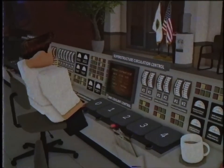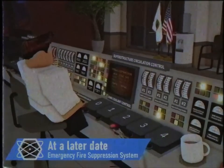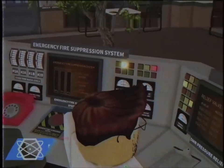Off to the right of the DMR internal cooling module is the emergency fire suppression system. We will go over this module at a later time. On the far right of the thermal desk is the relief valves.